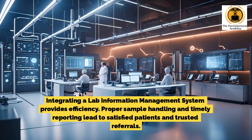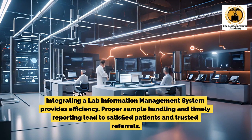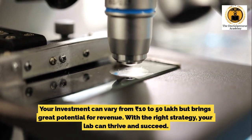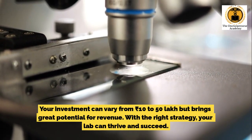Integrating a lab information management system provides efficiency. Proper sample handling and timely reporting lead to satisfied patients and trusted referrals. Your investment can vary from 10 rupees to 50 lakh but brings great potential for revenue. With the right strategy, your lab can thrive and succeed.